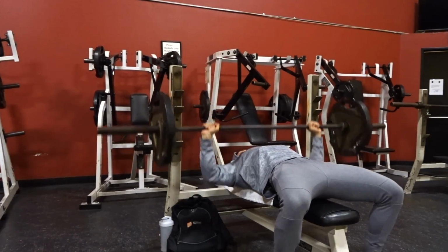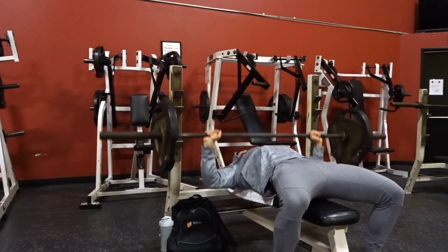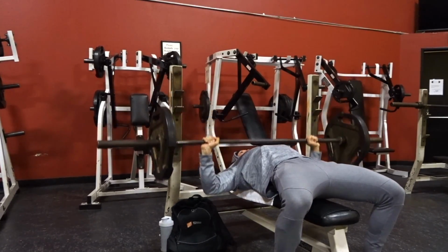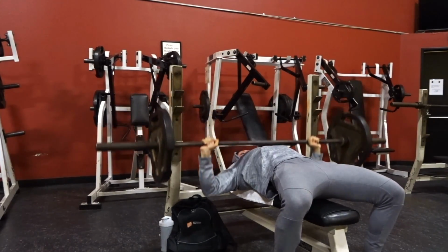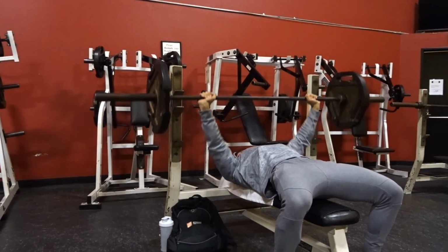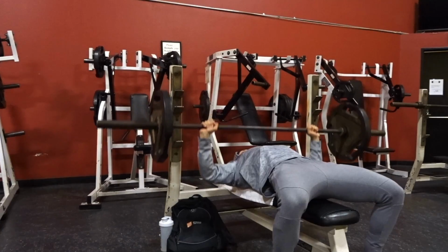All right, so the next exercise that I chose was a staple in bodybuilding. It is still a staple in bodybuilding. The bench press, using a wide grip. I call this a foundation exercise. It builds strength, mass, and power. It's a staple. It has, I think, one of the highest EMG ratings on the scale.